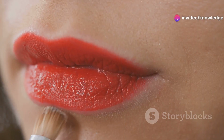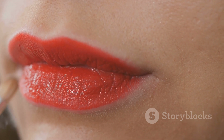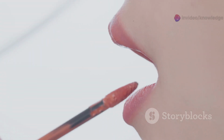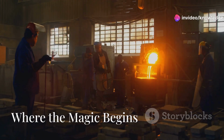From the factory to your makeup bag, each tube of lipstick is a testament to the careful craftsmanship and attention to detail that goes into creating the perfect product. So the next time you swipe on your favorite shade, remember the journey it took to get there.